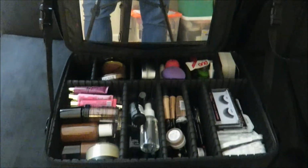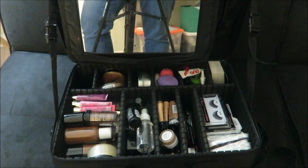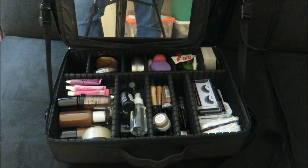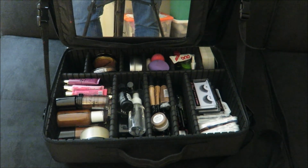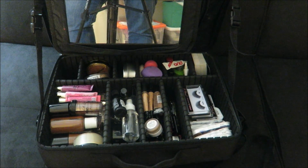So this is like the perfect bag, especially if you don't want to trolley around a big old trolley or a Zuka bag. This is perfect because it fits everything, and it's great for me because carrying this and the chair is a lot of work.